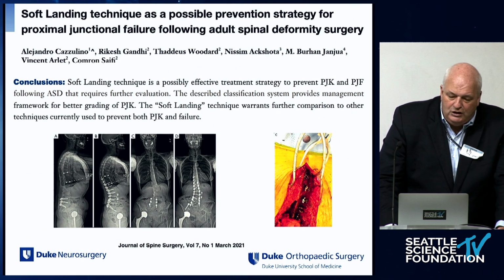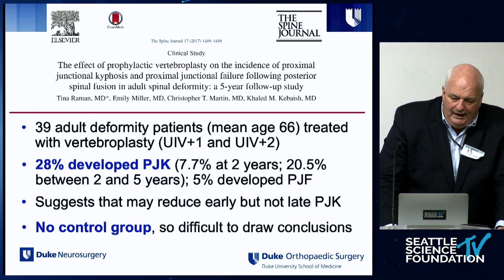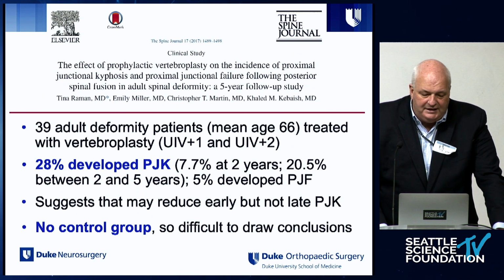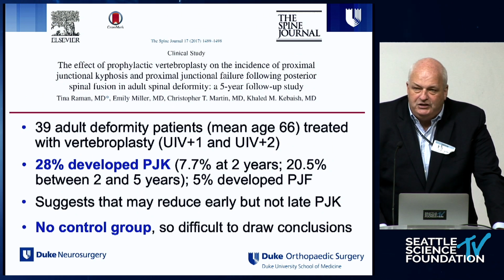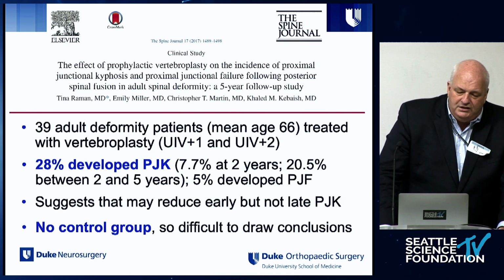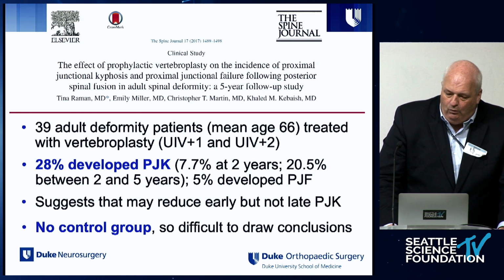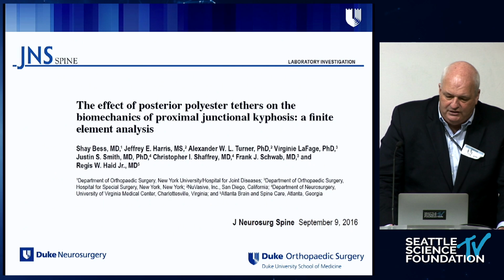This is a recent paper using hooks at the upper instrumented vertebra site, and what it showed was that it really was not predictably preventive. And so this is the work from the Hopkins group, which were very enthusiastic initially about prevention of PJK. But what they found was that even though in the short term they had fewer catastrophic failures, over a 5-year period of time about a third of their patients ended up developing PJK. So it wasn't as predictive as hoped.